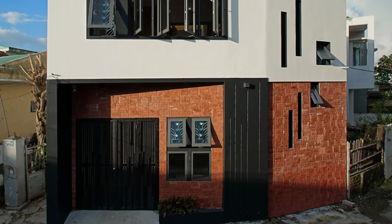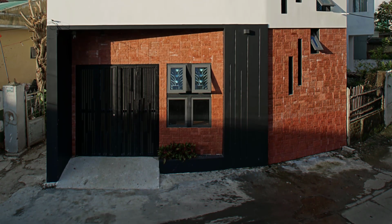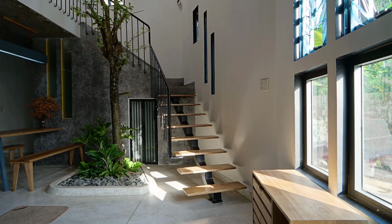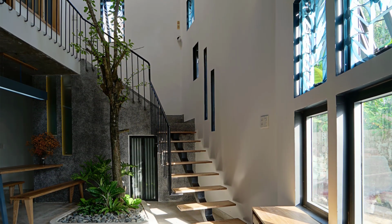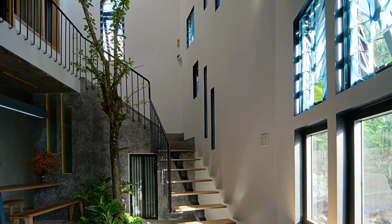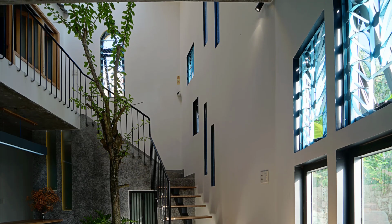Today, we're exploring a unique residence in central Vietnam, designed by IZ Architects. This house is a testament to how thoughtful design can transform a small space into a haven of comfort and style, inspired by the simple beauty of a daisy.